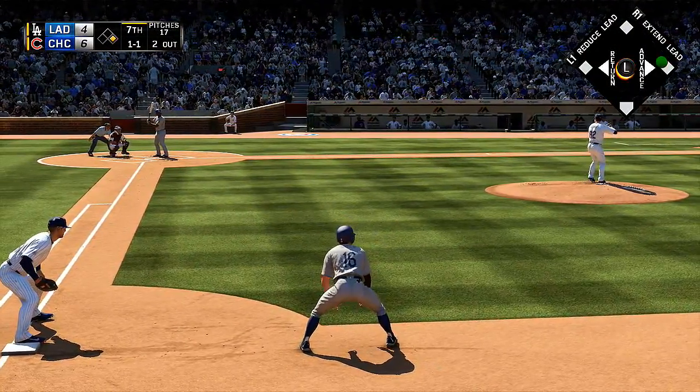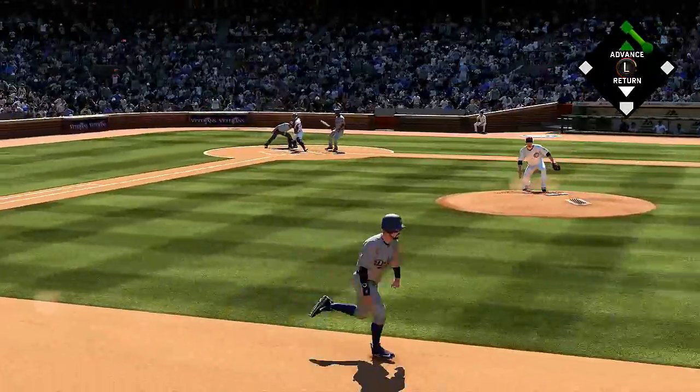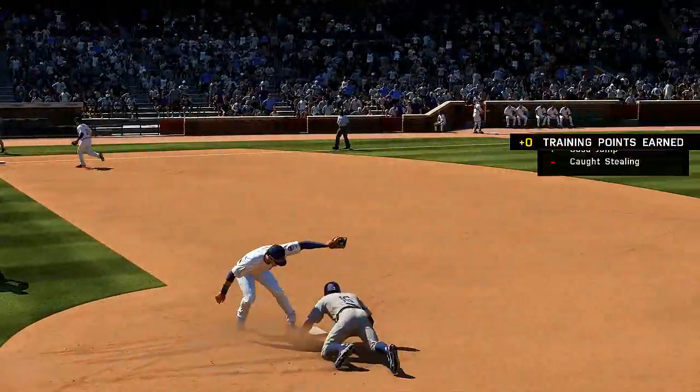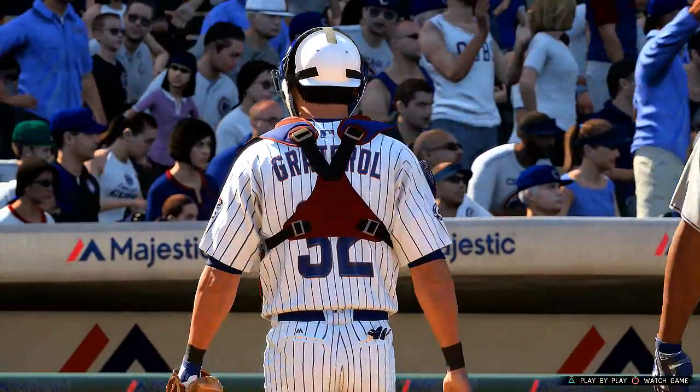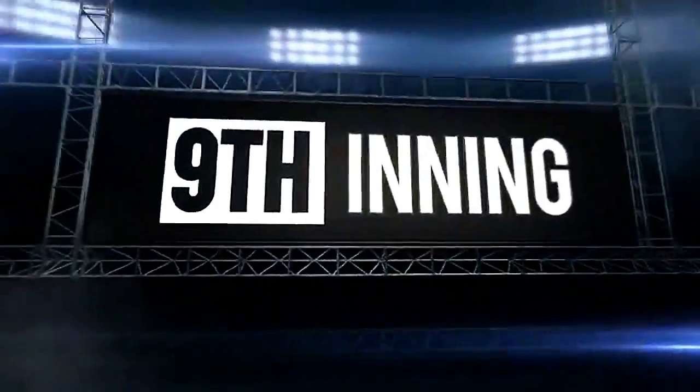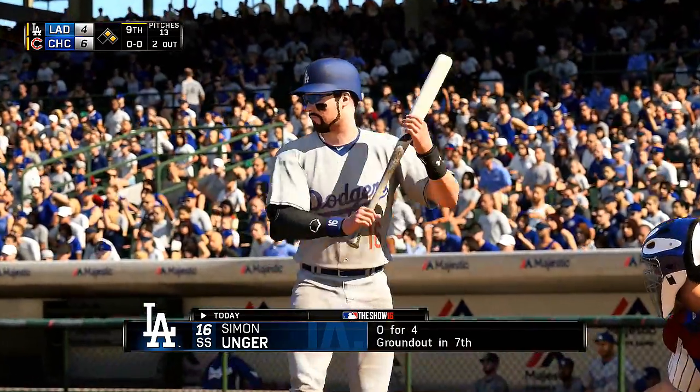1-1 count as he's at first base. He's going to take off for second, but he will get gunned down there. Yeah, caught stealing that time. Got caught in the cookie jar, and that's going to cause him to go take a seat.